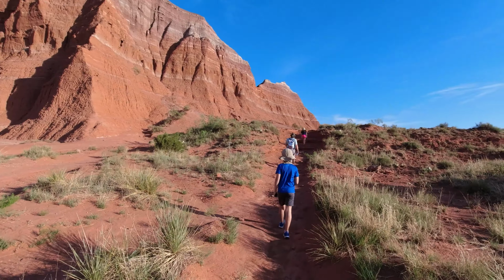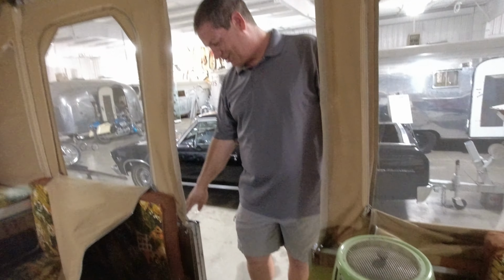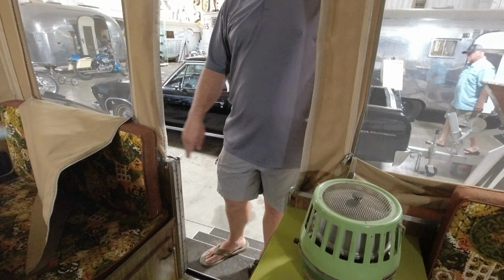This is cool. We had lights like that, just like that. That's the door? Yeah, that's the door. This folds down. Oh, that's awesome. It's the top half of the door, and this is the bottom half of the door. So you keep the top.